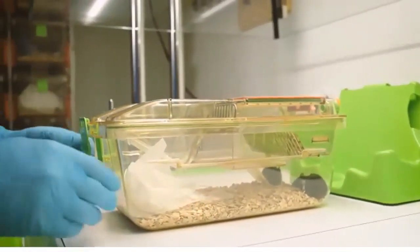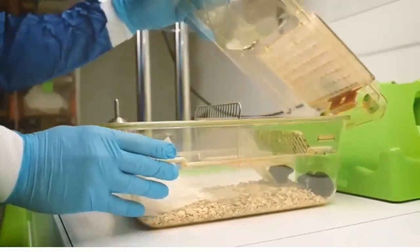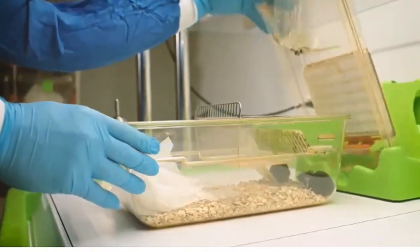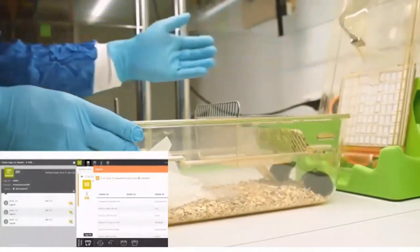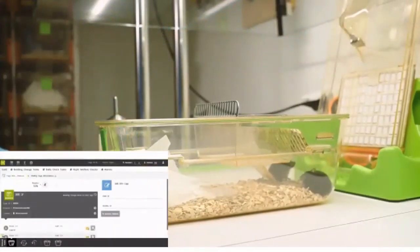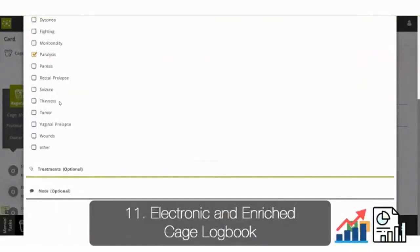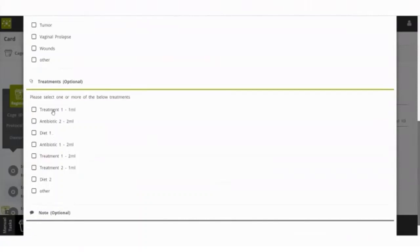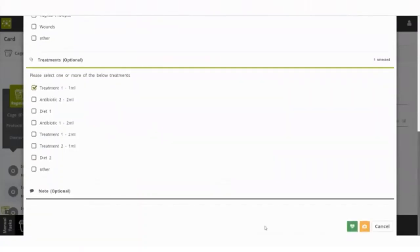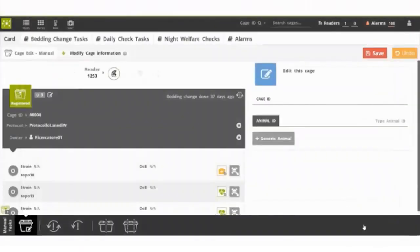So now you will see here when the vet places the filter top on the top holder, the system will recognize the cage, working directly with the interface where he can see that this animal was diagnosed with paralysis in the morning by the animal caretaker. At this point, he can confirm the report and decide what kind of treatment will need to be assigned and can document this information where the staff can see the history of the treatment for this particular cage and animal.